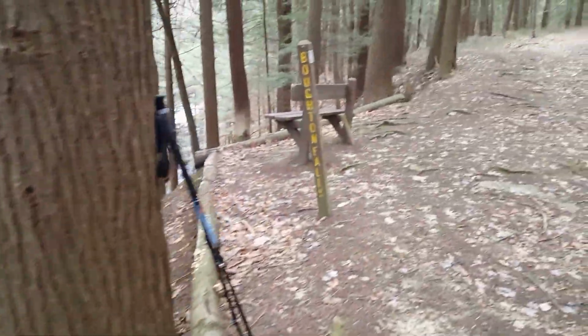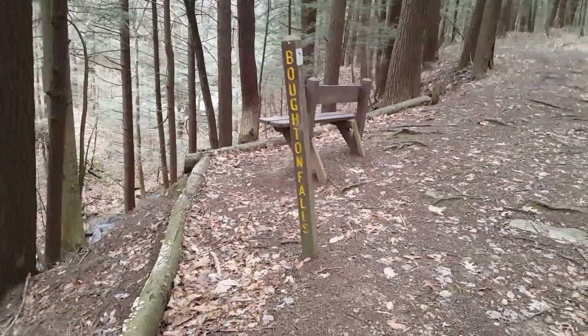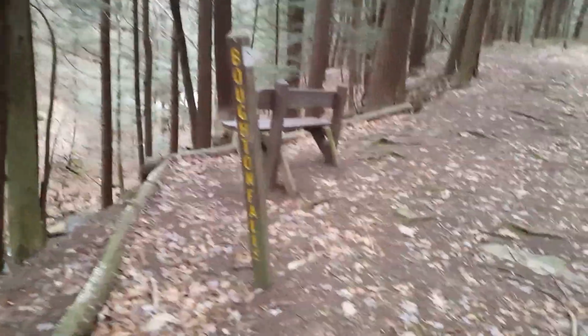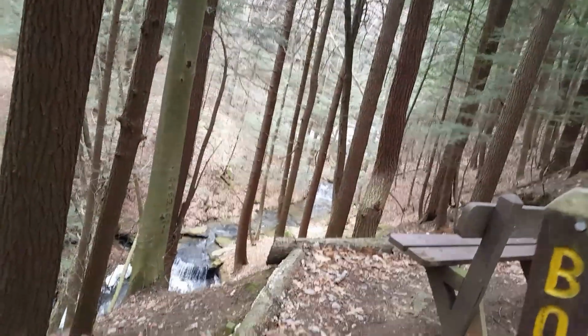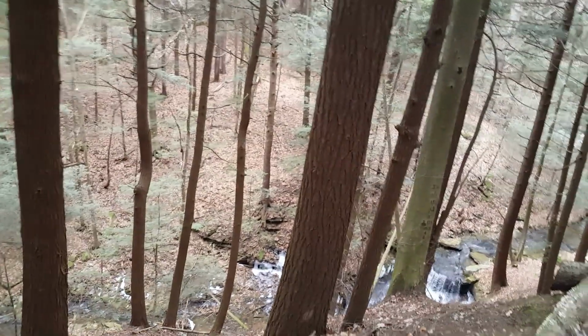Okay, we made it to the bench where I want to spend lunch at Bogatin Falls. Maybe that's the way you pronounce it. I don't know. But this is where we're going to stop and have lunch and enjoy the scenic view of the falls here. And then we'll finish our trip up to the switchbacks down the hillside.